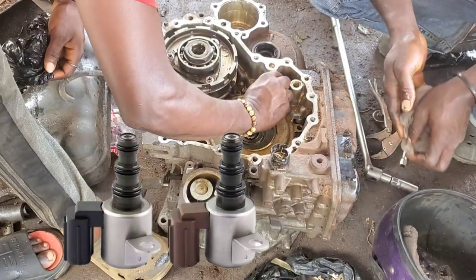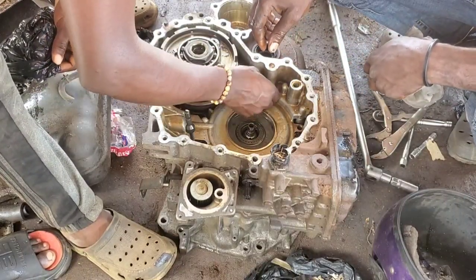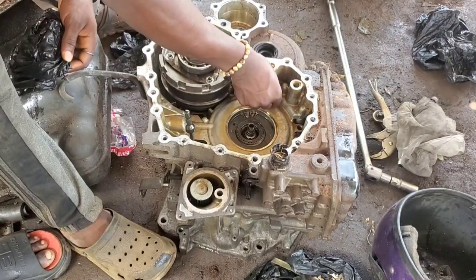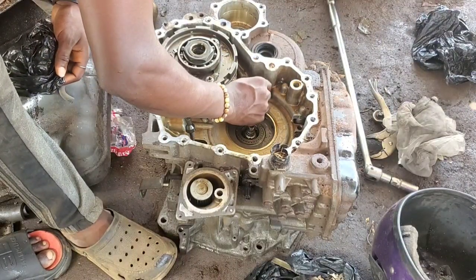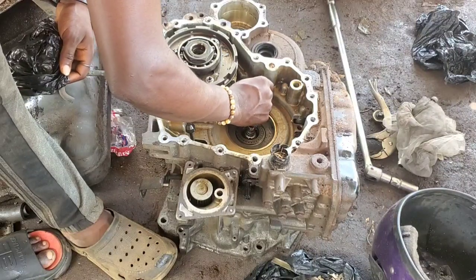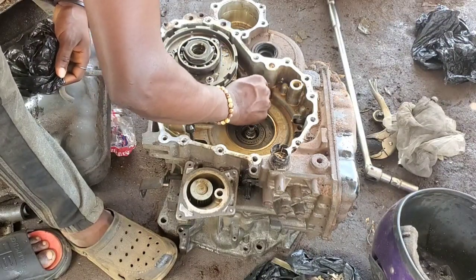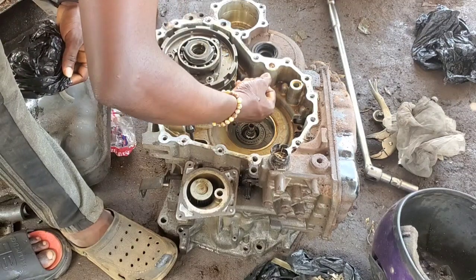12. Delayed or late shifting. Delayed or late shifting can occur when the transmission struggles to switch gears on time. This can be caused by low or old transmission fluid, worn-out solenoids, or a failing transmission control module. Solution: check and replace the transmission fluid. If that doesn't help, have the shift solenoids and TCM inspected and replaced if faulty.